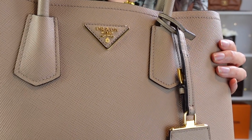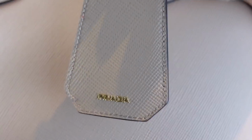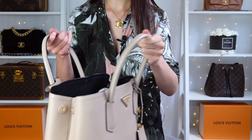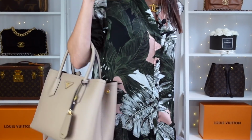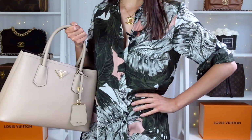So I'll just show you up close here. You've got the Prada logo on the front, the little tag there, super cute. The back of the bag is quite simple. Inside it's got the black leather lining. So you can use this bag as a top handle bag like that, which is really nice. Actually quite matches my shirt here.